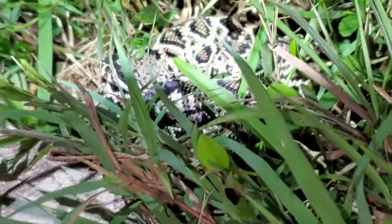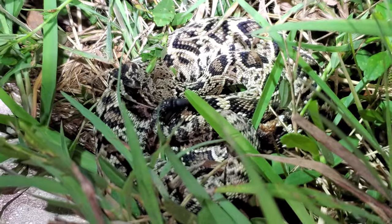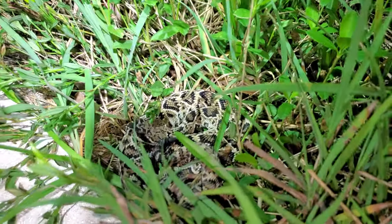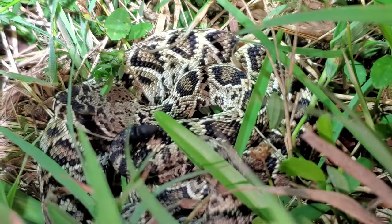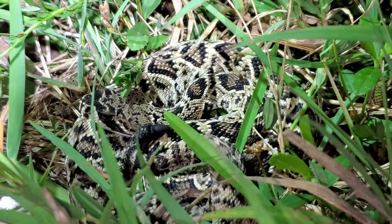Well, it happened again. This is the third Eastern Diamondback I've seen in less than a week. And yeah, that's really cool. This is another baby. It's that time of year. Little snakes are moving. But really cool. He only has like one button on his rattle. Awesome.